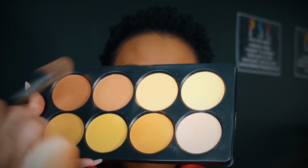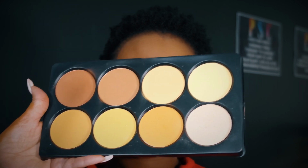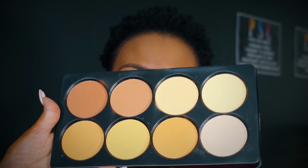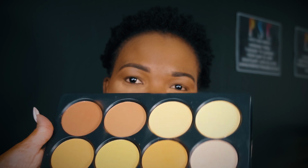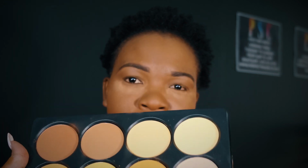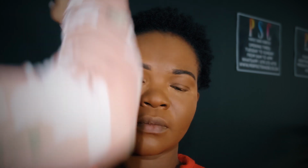So I'm going to do a combination of warm colors, cutting her cheeks, cutting her nose, only with one palette, and this is currently going to be retailing for 150, ladies. So I'm going to show you how vibrant it is, how the color just comes on so quickly to cut, to shade, and to highlight. So I'm going to cut her cheeks first with this. So you can also build your color gradually, or in this case, quite quickly.